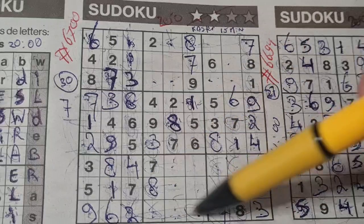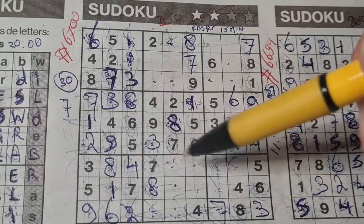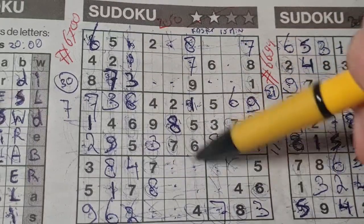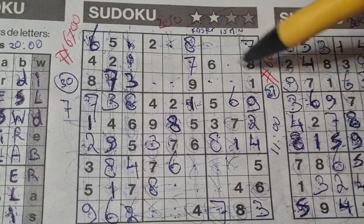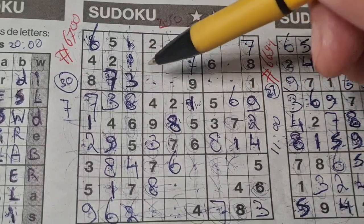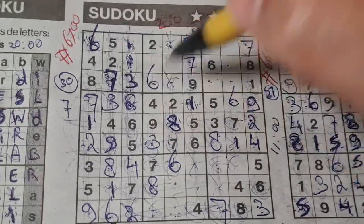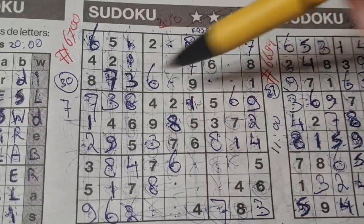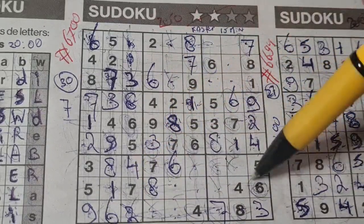So we have a 6 in the last row, 6 in a row above. So in that row, only 2 places left for the 6, to be here or there. We see a 6 in this column, no 6 there, 6 should be there. 6 in this row, first row, 6 in the second row. So the third row, only 2 places left for the 6, to be here or there. We see a 6 in the middle column, no 6 there, 6 should be there. And all the 6s are used, I can see.